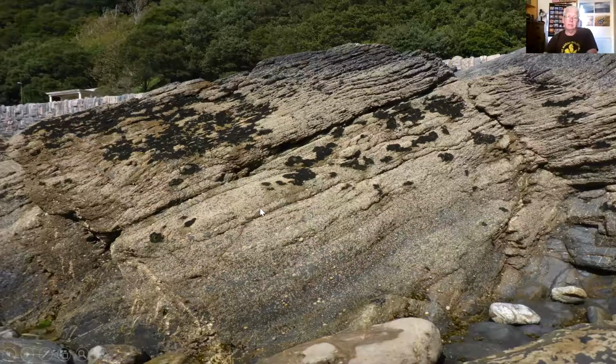Right at the top here would be the splash zone, the very high tide height. Approximately here would be the high tide height. This area here would be middle shore, and then this area down here would be low shore.